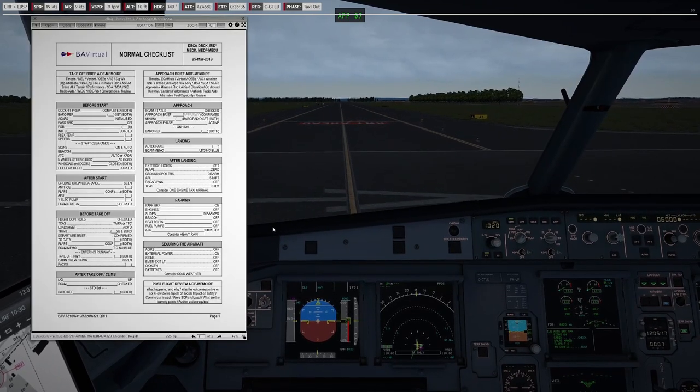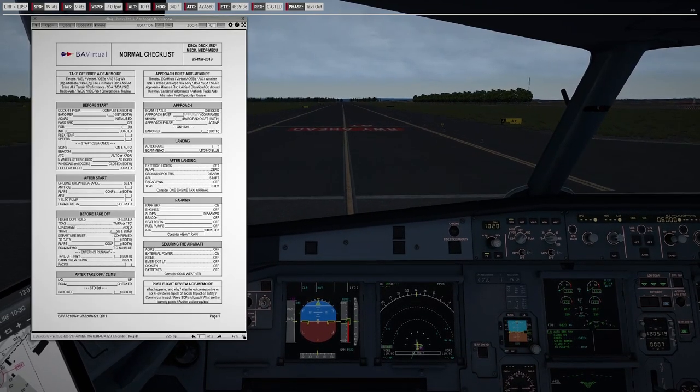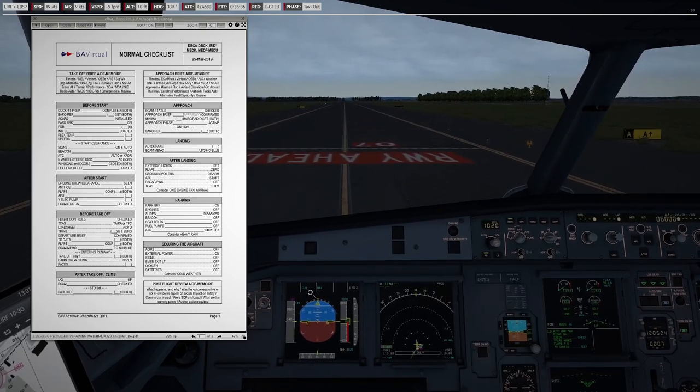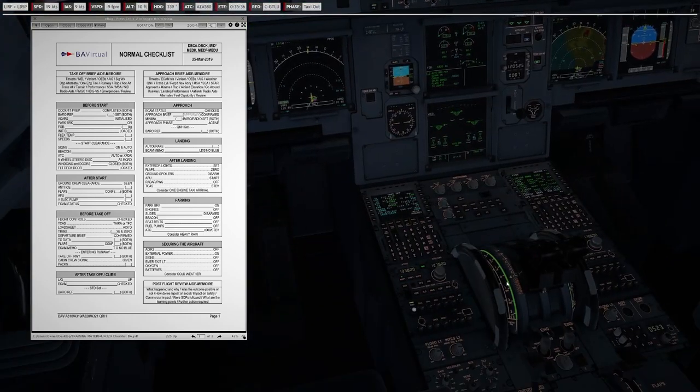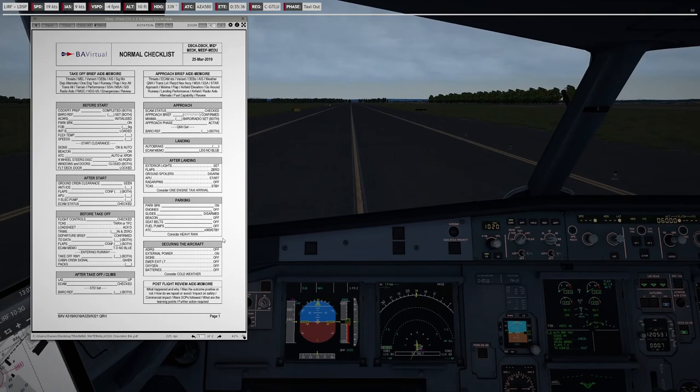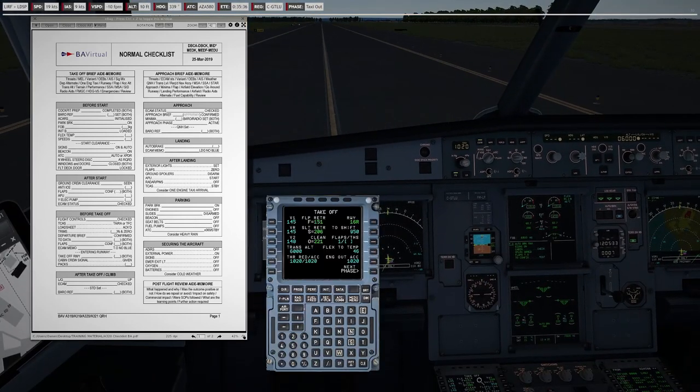Can do the before takeoff checklist. Flight controls have been checked. TCAS is the array showing TA only on ND. Load sheet has been acknowledged. Trims are 29.3 N0. Departure briefing is confirmed. Takeoff data.